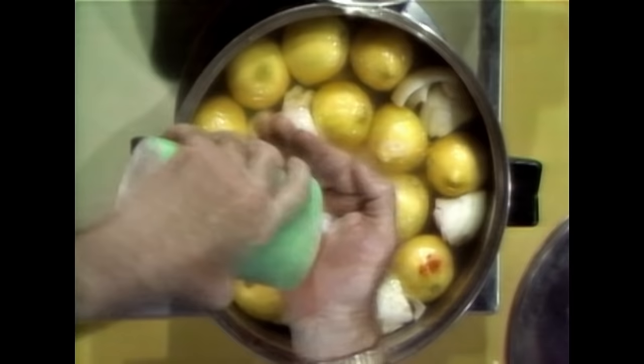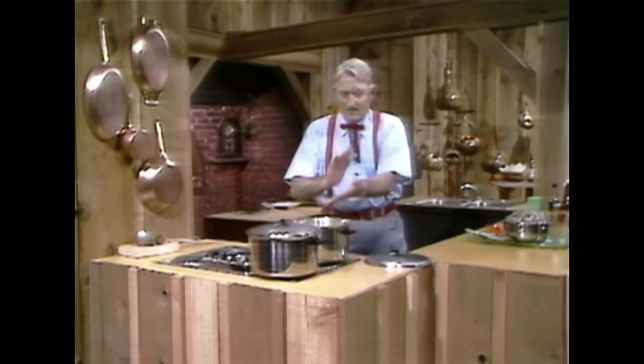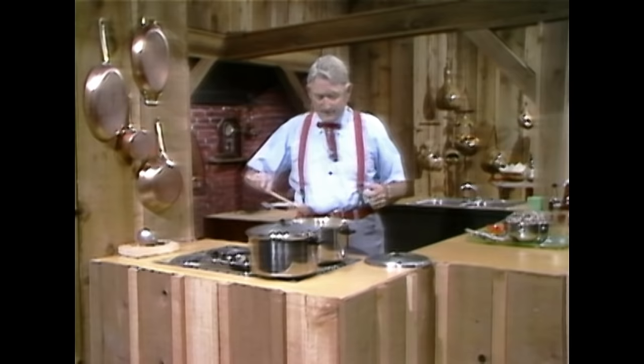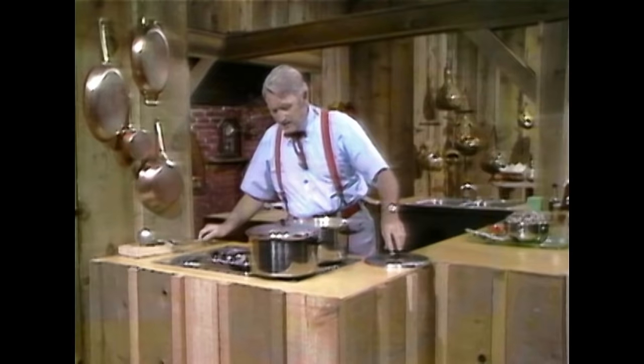1, 2, 3, 4, 5, 6, 7, 8, 9. Put 9 tablespoons on that. And we'll let that stir around a little bit to be sure it's all in there. That's right. And we'll let that seasoning cook in that water just a little bit.